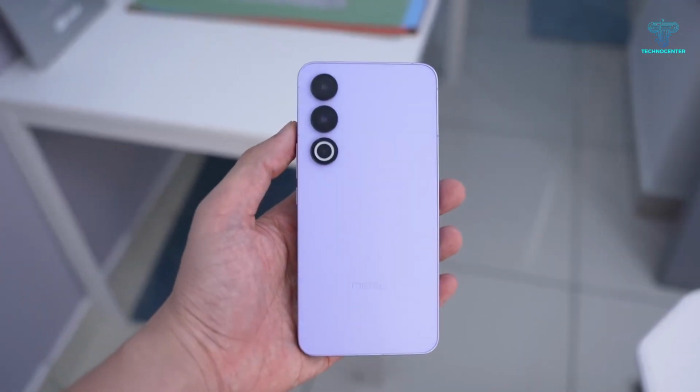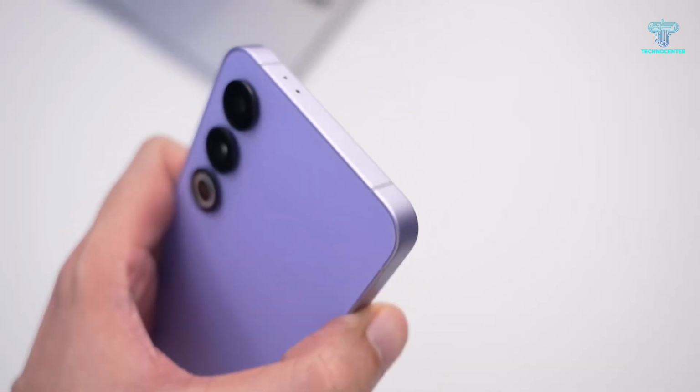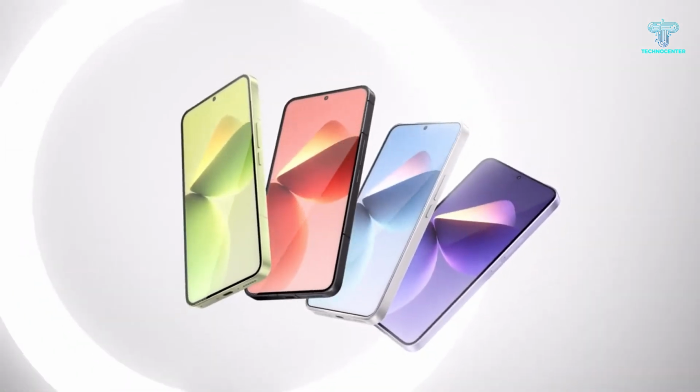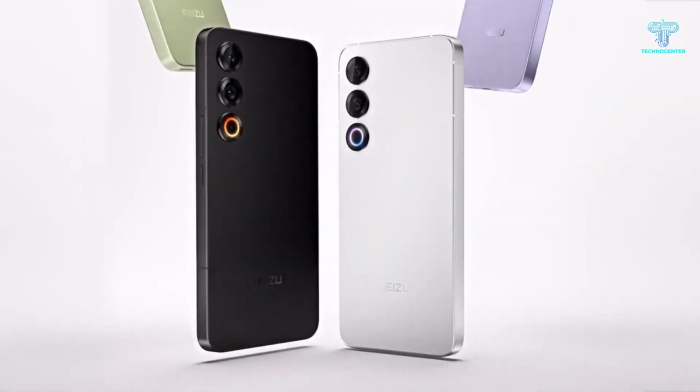Today we will talk about Meizu 21, the latest flagship from Meizu, which promises to be one of the most interesting smartphones of 2024. What attracted attention to it, and is it worth your expectations? Let's figure it out. Meizu 21 stands out with its minimalistic and sophisticated design.